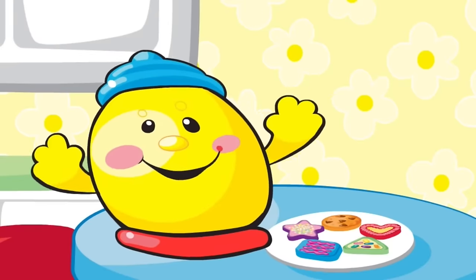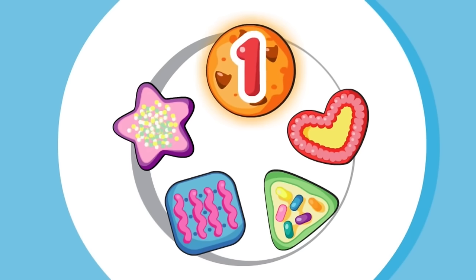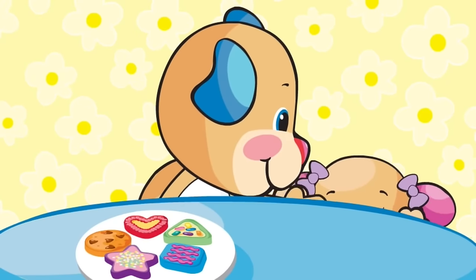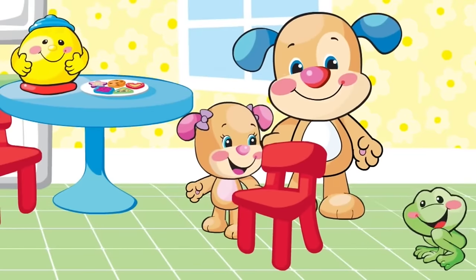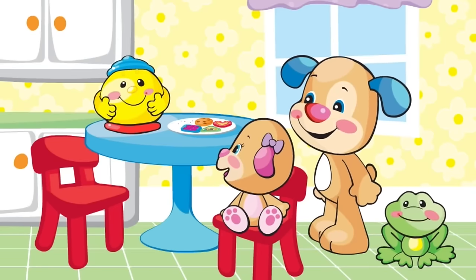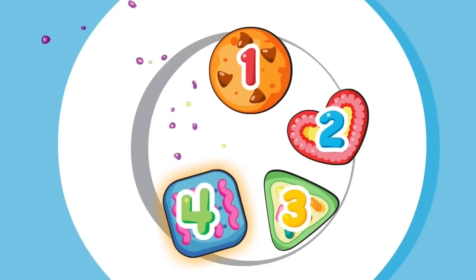I've got cookies, how many do you see? I've got cookies, count them all with me. One, two, three, four, five. I want to see. Hey, one, two, three, four.